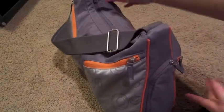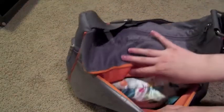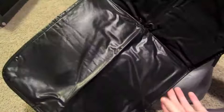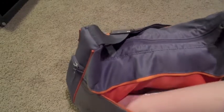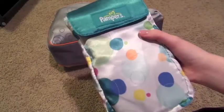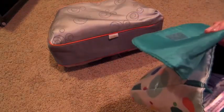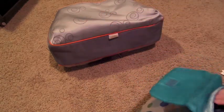And then in this back pocket, this is mostly for easy access. I have her changing pad. It's just a black changing pad. And then I have a travel size baby powder. And then this, which is by Pampers, is a little diaper case, and it's really convenient. Since her diapers are a little bit bigger, you can't fit as many. I could probably fit another in here, but for the smaller diapers you can fit a lot in there.